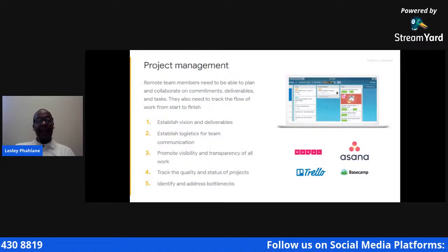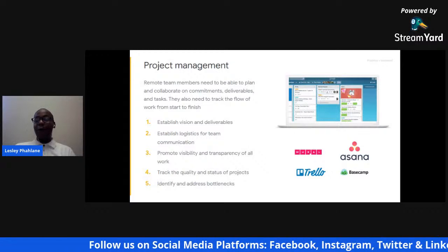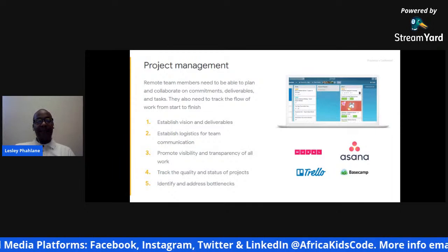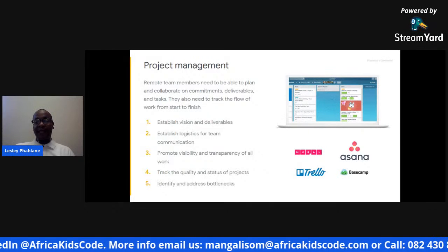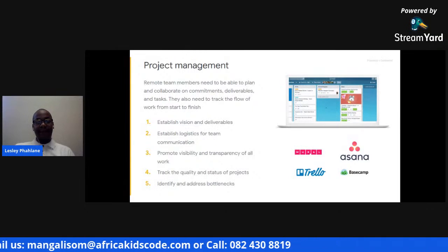Establish your vision and deliverables. Establish logistics for the team communication. Promote visibility and transparency of all work. Remember to track the quality and the status of projects. Identify and address the bottlenecks.